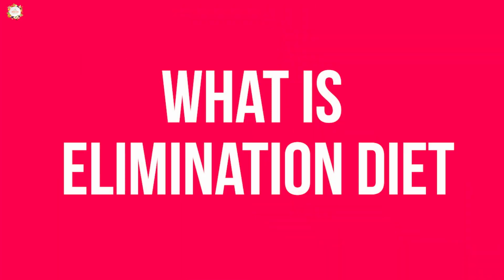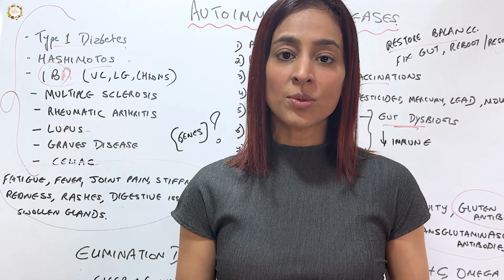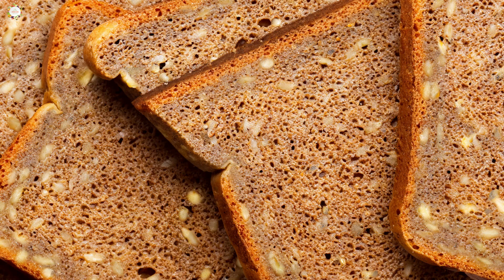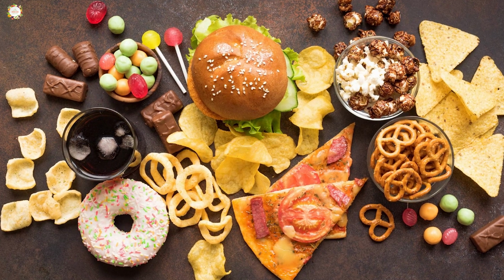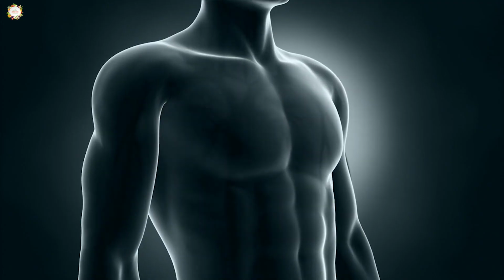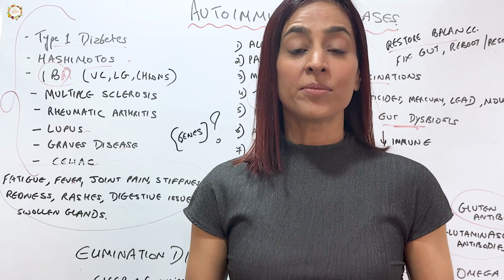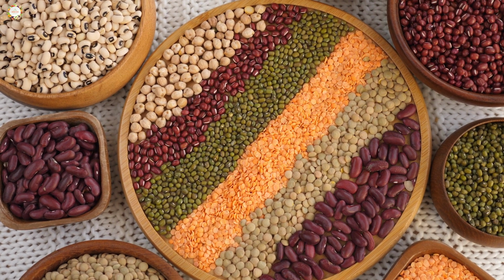So what is basically the elimination diet? We need to eliminate certain foods in our diet which are causing inflammation. Now what are these foods? Dairy, gluten, sugar, highly refined processed foods, junk foods, oils that are causing inflammation in our body, like your refined vegetable oil, smoking, eliminating certain cereals or whole grain pulses and legumes.